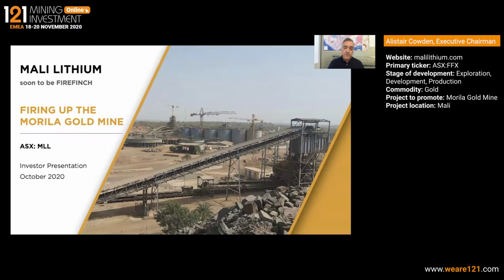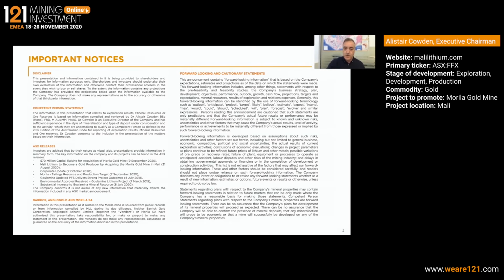Here we are. There's a wonderful picture there of the Morila plant. You can see how big it is. This is a 4.5 million ton a year plant. And what we're going to do is fire it up and get it going like it used to be in its prime 10 years ago. Okay, we won't worry about that.